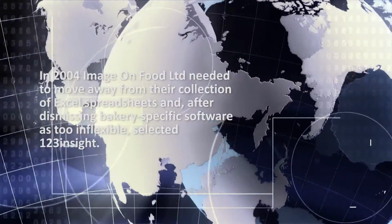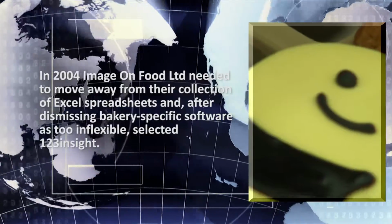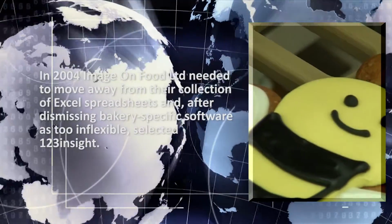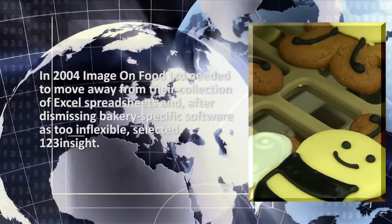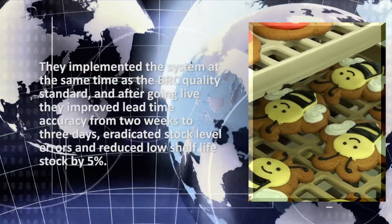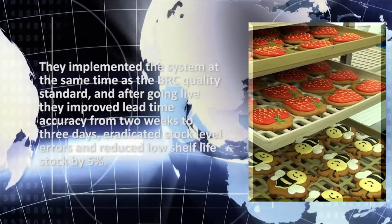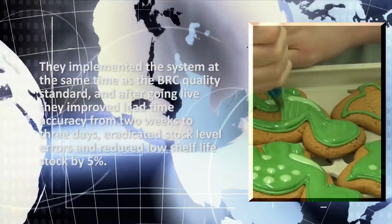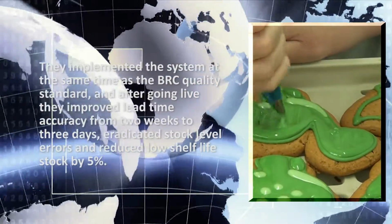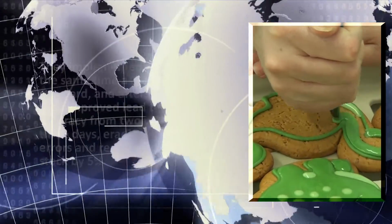In 2004, Image On Food Ltd needed to move away from their collection of Excel spreadsheets and, after dismissing bakery-specific software as too inflexible, selected 123insight. They implemented the system at the same time as the BRC quality standard, and after going live, they improved lead time accuracy from 2 weeks to 3 days, eradicated stock level errors, and reduced low shelf life stock by 5%.